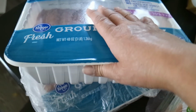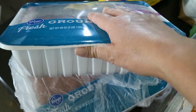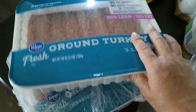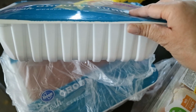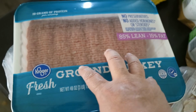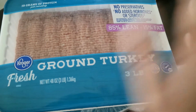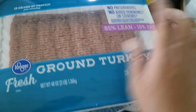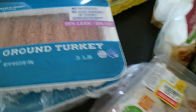You can see the air is already coming up. So meat and stuff like that has a natural gas to it, and that's what causes this to puff up, and that's how you know it's been in there just a little bit longer. It's still good. It's just those natural gases that are releasing. So when I go to cook this, I will go ahead and cook it and drain it. I'm just glad that we were able to find ground turkey, and find some on sale. So I got 2 packs of this because that's going to be, again, for monthly meals.